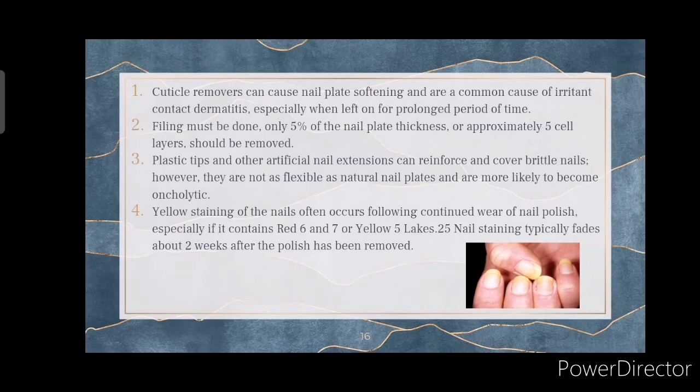First, cuticle removers can cause nail plate softening and are a common cause of irritant contact dermatitis, especially when left on for a prolonged period of time. Cuticle serves as a protective function. Its chemical removal or physical over manipulation is not recommended by dermatologists, since these procedures can lead to damage and inflammation, also infection to the nail, which is why cuticle remover should not be left on our nail for a long period of time.